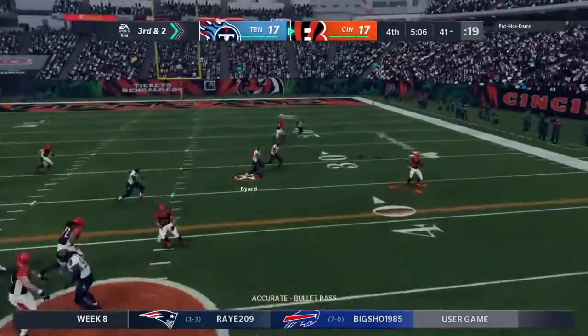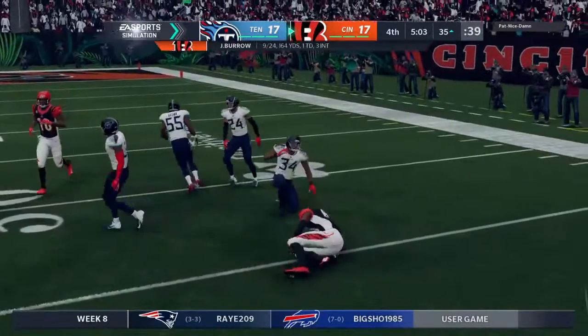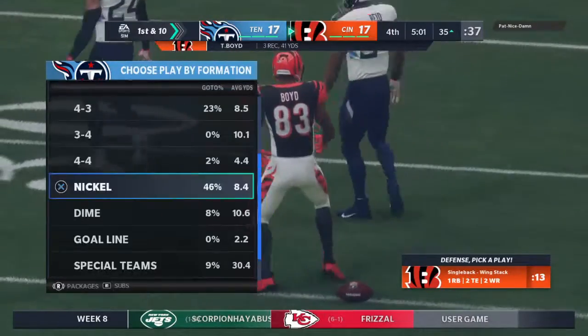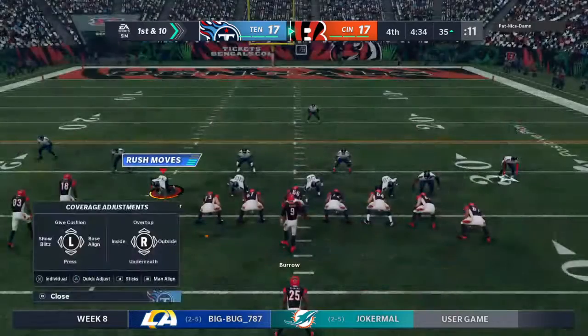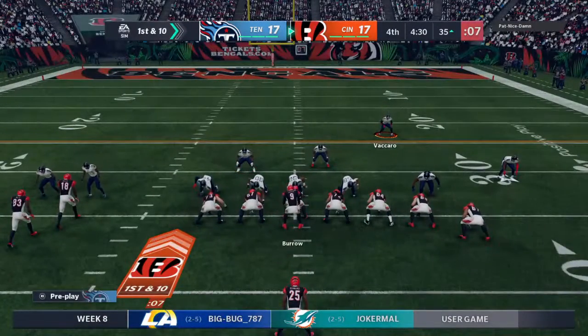Here's Burrow setting up to throw it. He gets this one to Boyd. And he's going to have the 1st down yardage to the 35. Burrow to Boyd there for the Cincy first. 1st and 10 at the 30. So signs of life in what's been a dormant offense in this 2nd half. Here's 1st and 10.